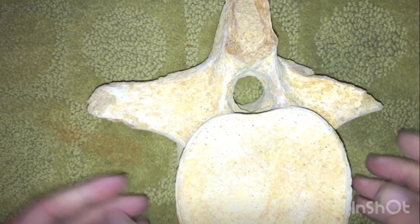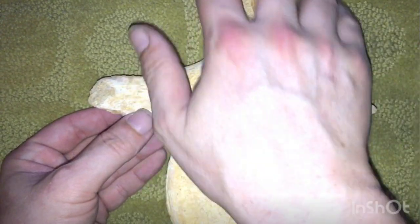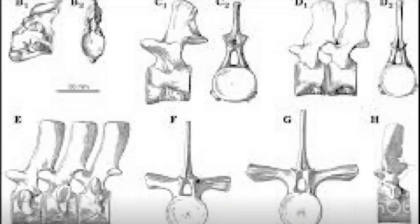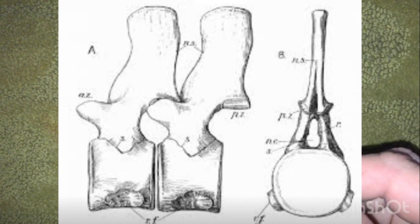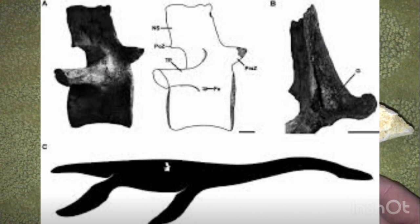Well, as you could see, the location of the process, the neural arch, is always going to be in the same spot, but the neural arch is going to have a completely different shape. It might go over there and then back up here and then around there. So that is also a way. I will show you that in the video too. And they generally puzzle piece into the neural arches surrounding them.